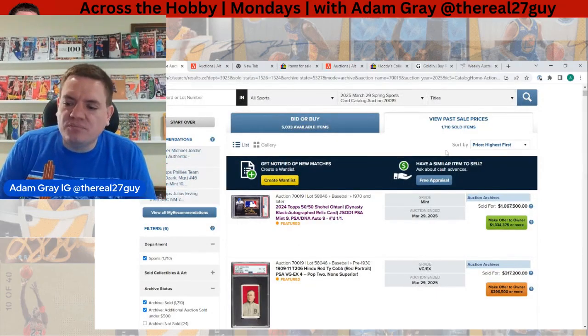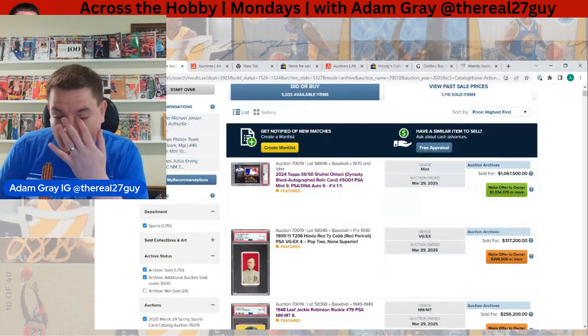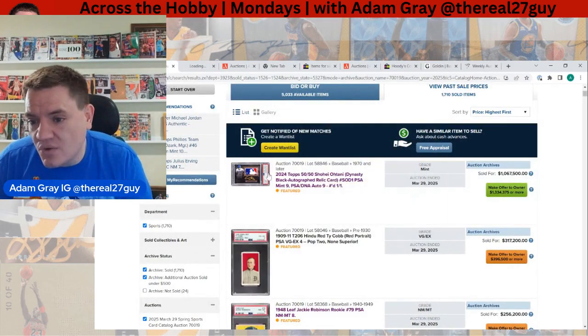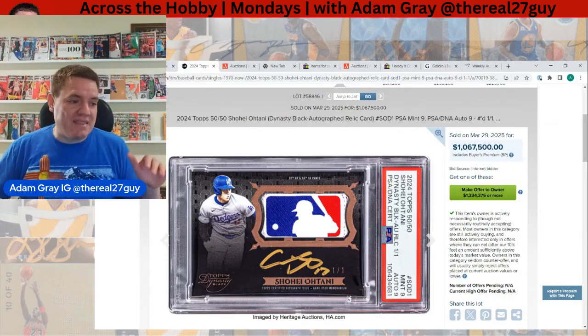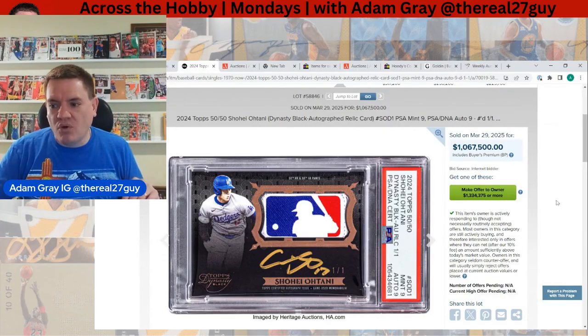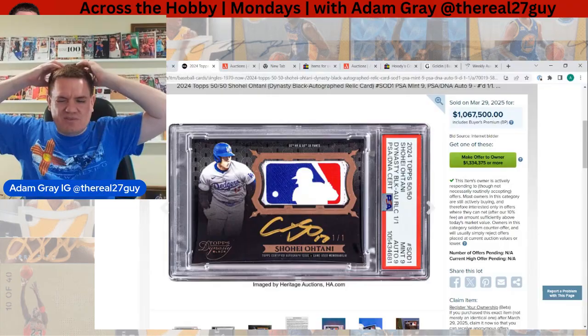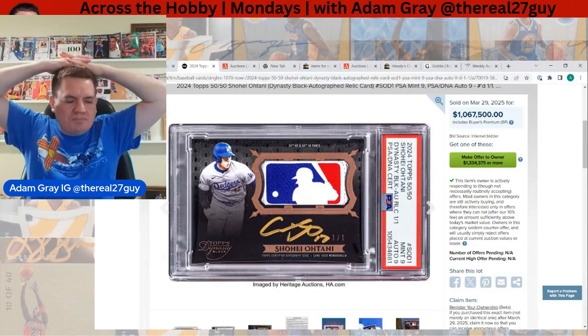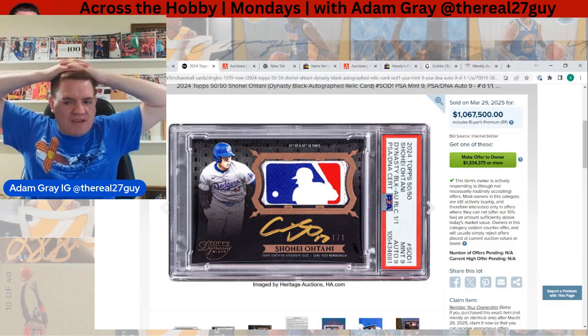But for Heritage, I just wanted to highlight their top few sales because they had some really significant sales. I asked the question on this Ohtani, what would you rather have, this or the Skenes debut patch auto? And I asked it really late in the game. When I put out that poll, this card was at $350,000 before buyer's premium, and the Skenes sold for almost $1.2 million. I think to a lot of people, that was a weird question because this one seemed like it was winding down and maybe it would sell for around $400,000 or $500,000.